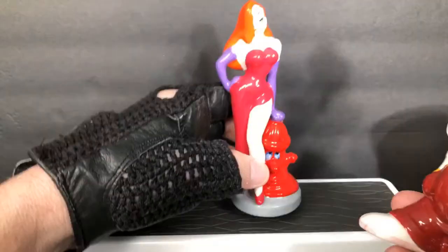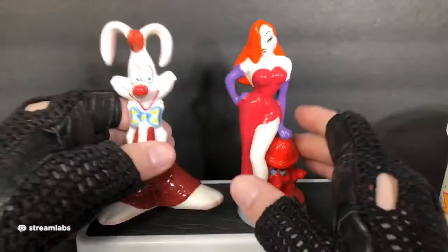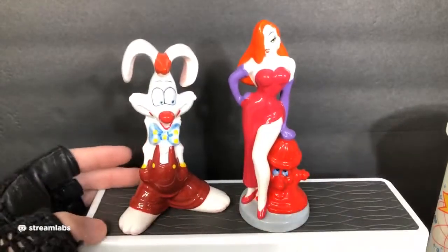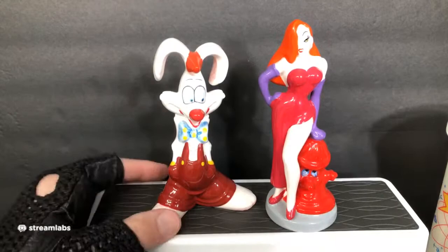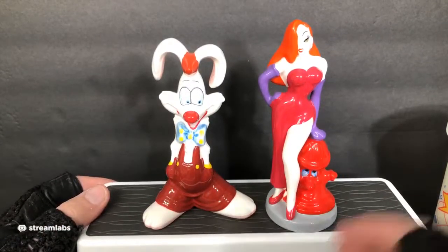So let's put Jessica on this side. Let's put Roger here. You know, aren't these pretty figures? I've had these for so long now. And yeah, I don't know if I haven't noticed, but I don't remember seeing that there anymore.